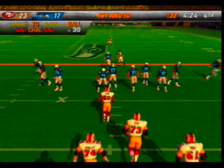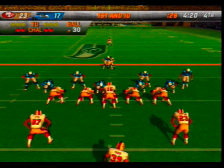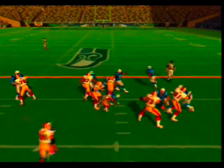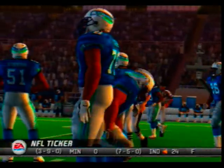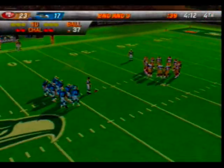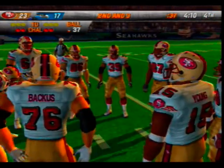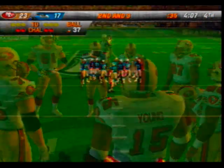First and 10. Ball on the 30-yard line. The Seahawks line up in a 4-3. Pull back handoff. James is there on the stop at the 37. Just a punishing run by the fullback. That's what he can do to you. You can't bring this guy down with an arm tackle. You got to swarm him. Get him from all sides, and then just take him to the ground.